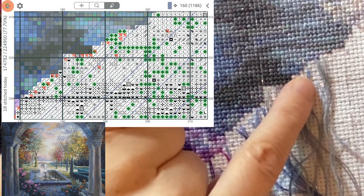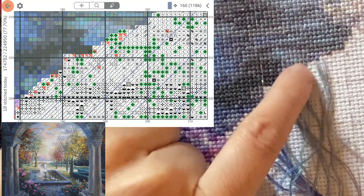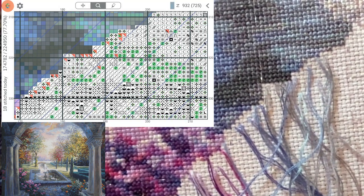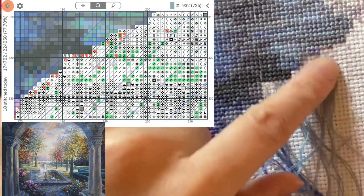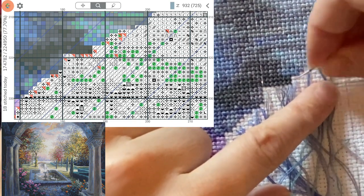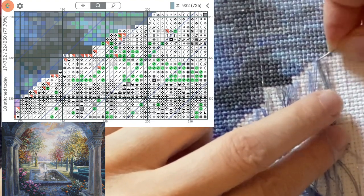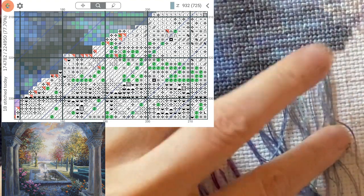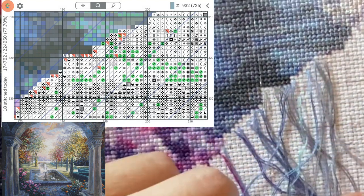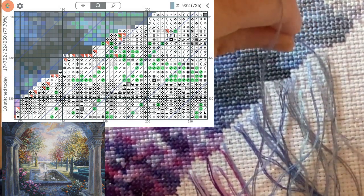Oh, wait a minute. What have I done here? Okay. Oh, I see. I missed one there. You know what? Okay. I see what I did. I made a mistake yesterday. Since it's still fixable, things aren't too snagged, I will fix it.